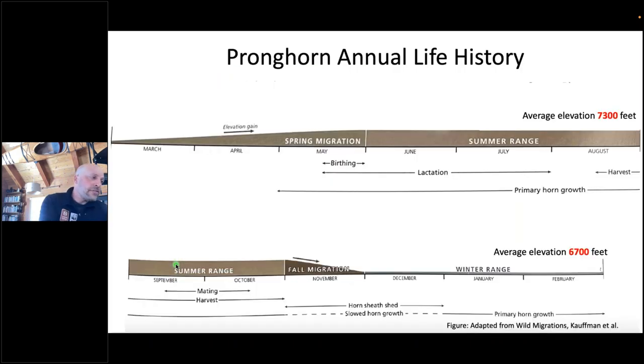So this is an interesting life history that gives you a sense of the elevation that pronghorn are exploiting and what's happening during that period of their life. If we start here on the left-hand side of the figure in March, which we have just started, they're going to already start migrating. They're going to move from the lower elevations up into some higher elevations over April and May. In late May, that's when they're going to be dropping their fawns, the birthing, and then that period of lactation when they're feeding their young is going to be those first couple months of the summer.